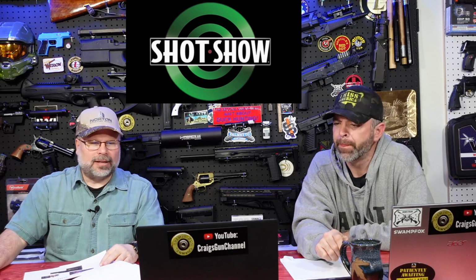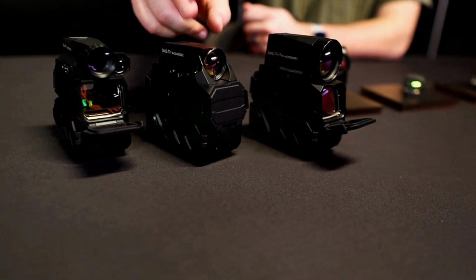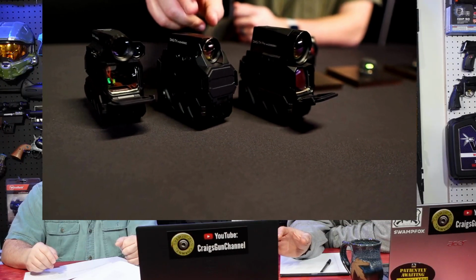Moving on, Holosun. Everyone's familiar with their red dots and things like that. They're coming out with what they call the DRS TH Pro and the DRS NV. NV is night vision. It's a red dot with built-in night vision, or the TH Pro is thermal. Interesting. Is this the first on the market that has this capability?